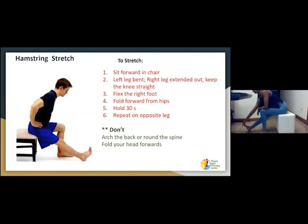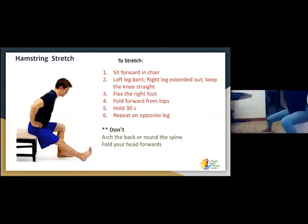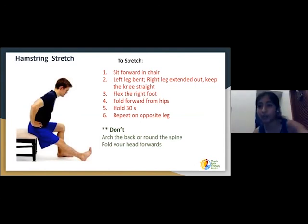21, 22, 23, 24, 25, 26, 27, 28, 29, and 30. Easing off of that. Well done, guys. We're now going to move on to standing stretches. So my colleague Shannon will be helping to demonstrate these.